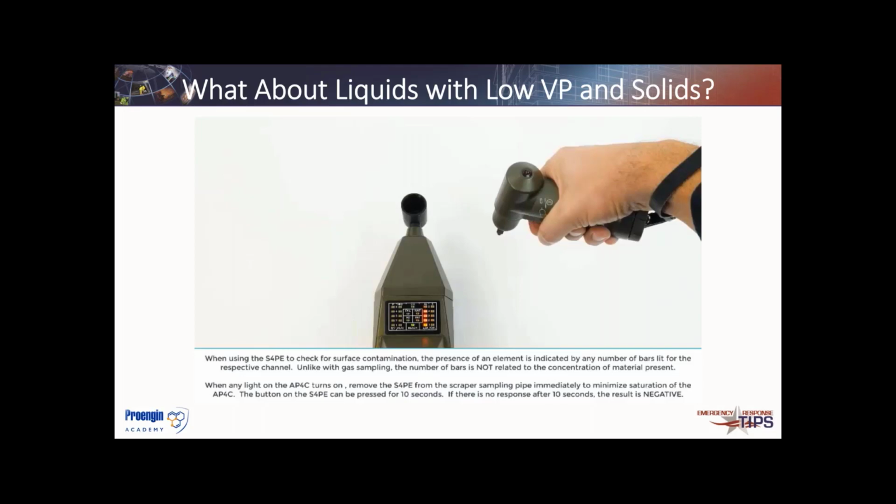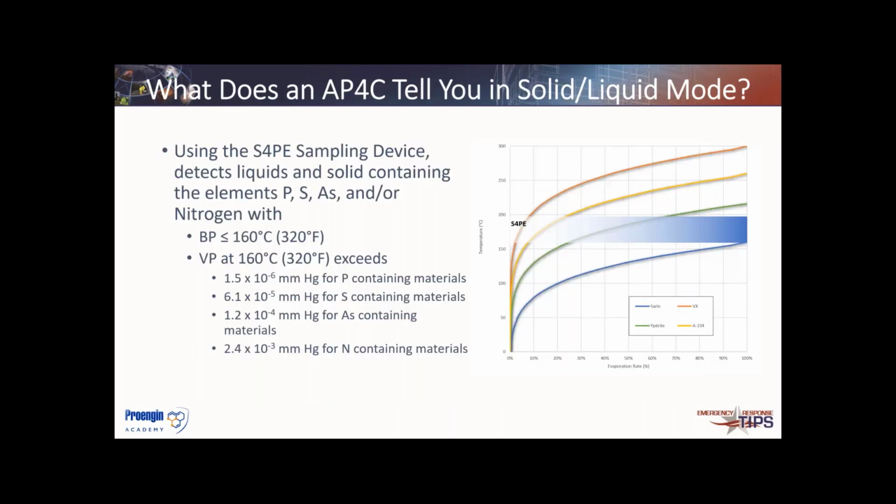I always try to recommend, if you can, use headspace collection methods to try and do that first before you go to using the S4PE solution, just because you get a little bit more operational information relative to concentration. So I always try to say, in open air, try to always do that first. Then the second is to use headspace capturing, and then the third would be to use the liquid sampling of it, just from the standpoint of the detection capabilities.